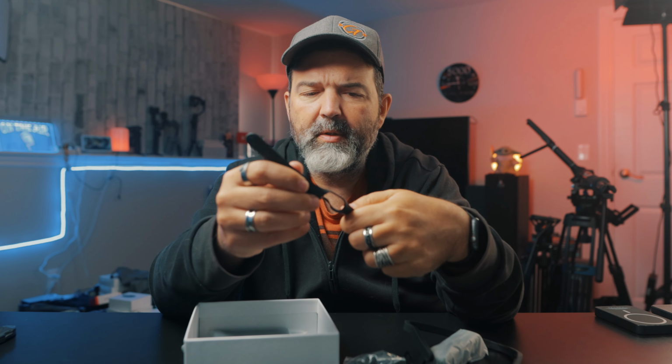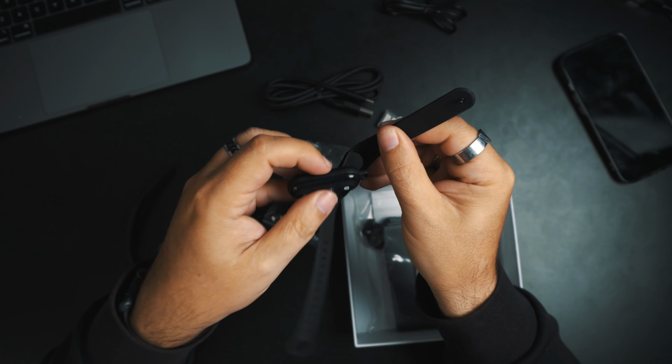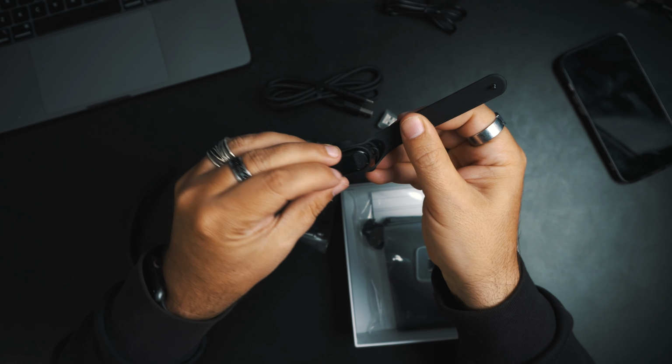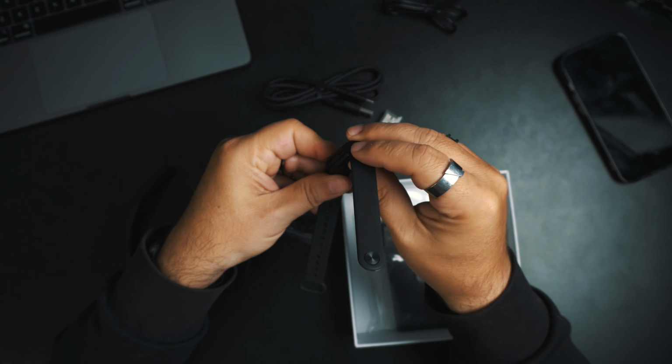You can tell which way it goes in, I think, because see how there's a little hole? That is where that little hole goes, and you just slide it in there, and you get it all good. I'm not gonna do it right now. Memory card, 64 gig.